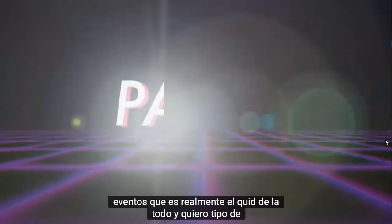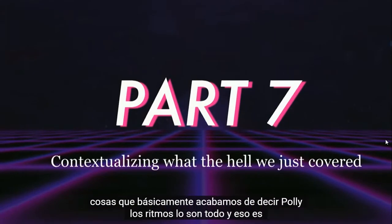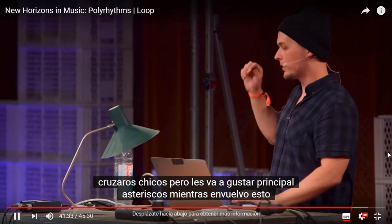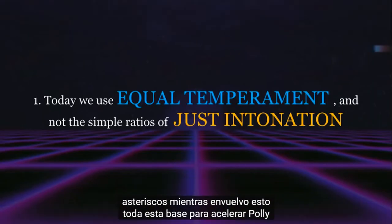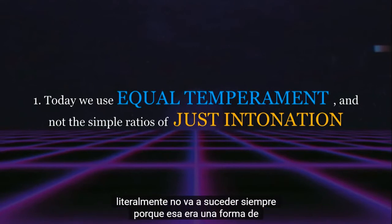And I want to kind of contextualize what the hell we just covered, because we just covered a lot of things. We basically just said polyrhythms are everything. And that's basically what I wanted to get across to you guys. But there are two main asterisks as I wrap this thing up. One, this whole basis of speeding up polyrhythms and then turning it into harmony is not literally going to always happen, because that was a form of just intonation.